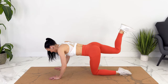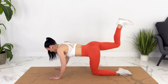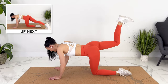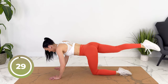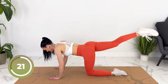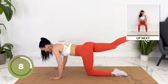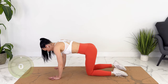Keep it higher, tiny pulses. Hopefully you're feeling a burn now. Re-engaging your core if you need to. Lengthen it out, rainbows. Bring it in. Nice work.